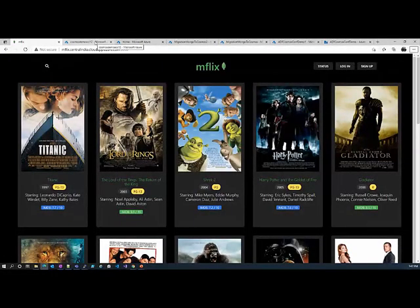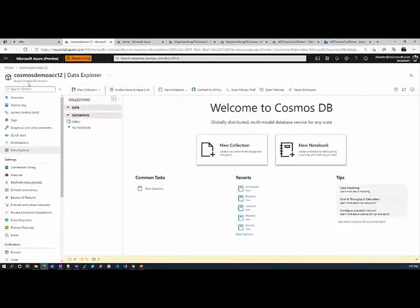I'll switch over to my Azure portal here, and this is the Cosmos DB target account to which I'll be migrating over the data. As you can see, currently I do not have any databases. This is an empty Cosmos DB account. And by the end of today's session, I'm going to have 3 databases over here migrated using each of the 3 migration methods.